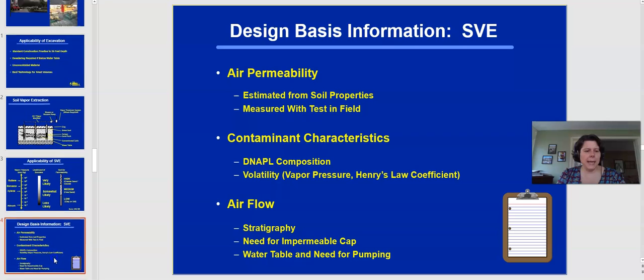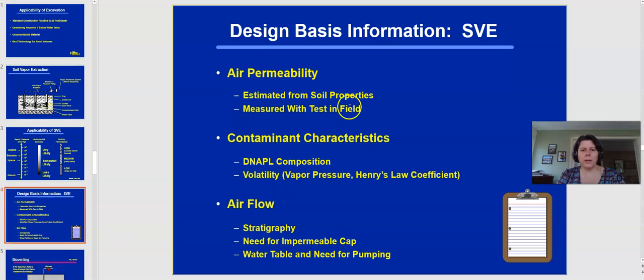So, some basic design processes. You have to have air permeability, so you have to estimate the soil properties to see how easy it is. So you test it. You can do contaminant characterization. Which DNAPLs do you have there? Which LNAPLs? What's their vapor pressure? Look at their Henry's law coefficient. You have mixed compounds. So that's why we went over a lot of those things.